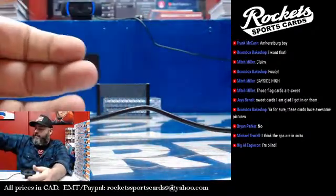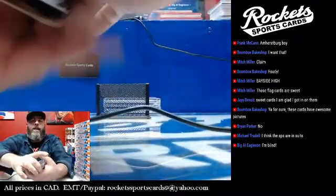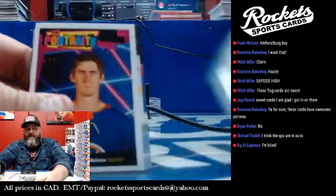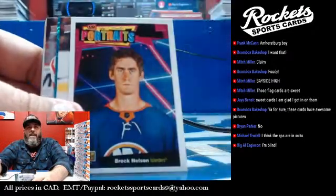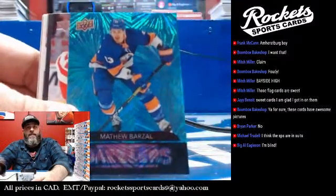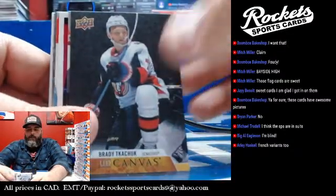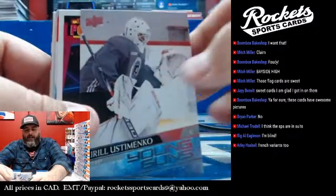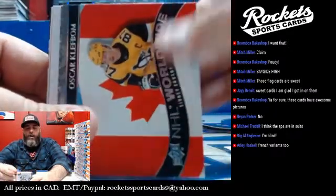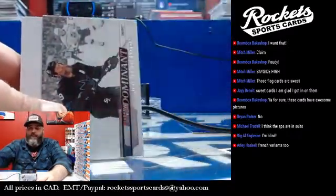So we'll get the base set aside. We will do a quick rundown of what happened in the first box here, which we will do for each box. Predominant, we've got the Jonathan Huberdeau. We won't spend a lot of time on him. Brock Nelson with the high school picture portraits. Reed Duke. We'll set the Young Guns aside and the Dazzlers. Matthew Barzal. Lindstrom for the Red Wings. The canvas of Brady Tkachuk. Yustamenko, Young Gun for the Flyers. Portraits. Vasilevskiy. NHL Worldwide for Crosby. Acetate, which we will set aside as well.